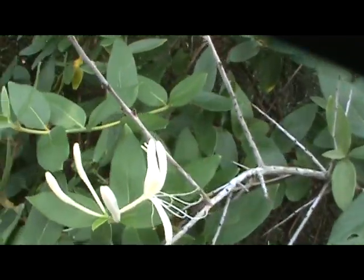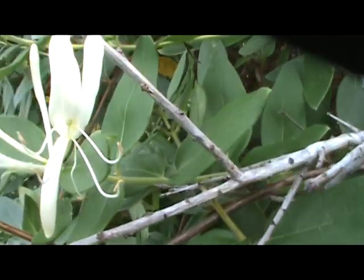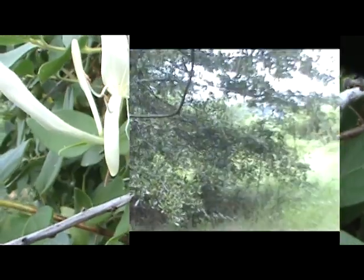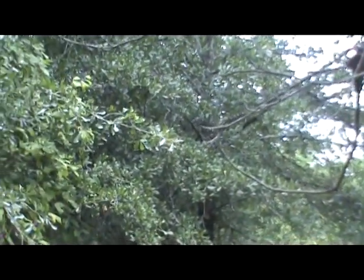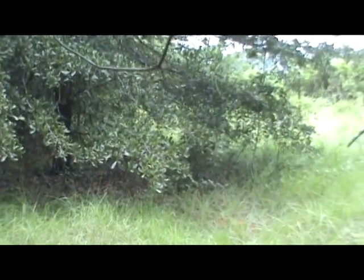Beautiful. Look at the bloom, isn't it just gorgeous? Just a miracle. What a fabulous place for wildlife like deer. That's about 5 or 6 oak trees. One of their favorite snacks, acorns. I mean, that branch right there is just loaded.